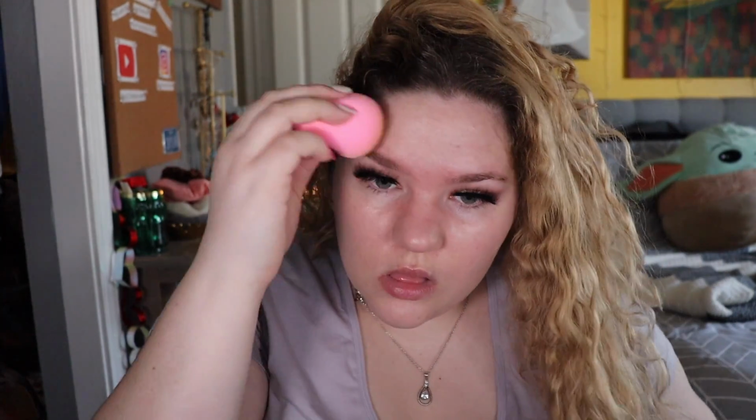Yeah, I would say it's sheer buildable, but honestly, it's kind of medium. It's like sheer buildable. You don't get a whole lot of coverage, but you get enough. Really glowy and dewy. I don't know if it's the foundation or the Glow Lust underneath. It's definitely sheer buildable, but not the most coverage. It's kind of, again, like your skin, but better.